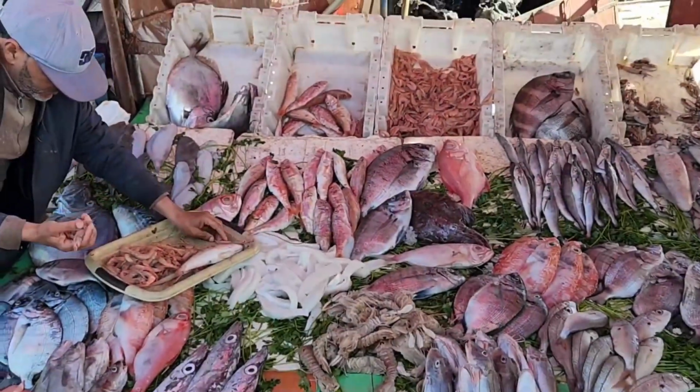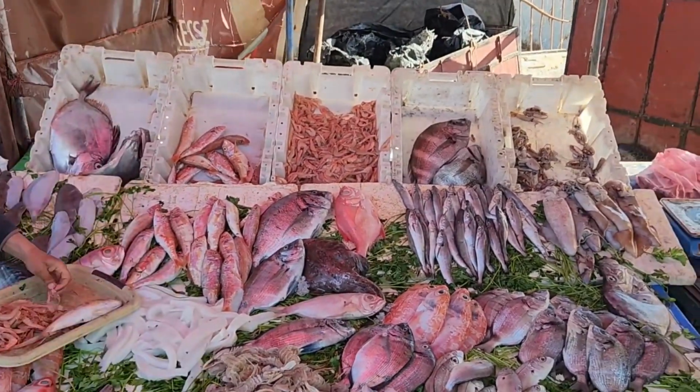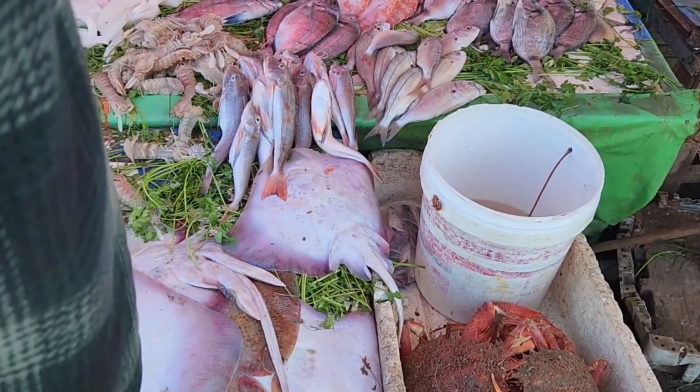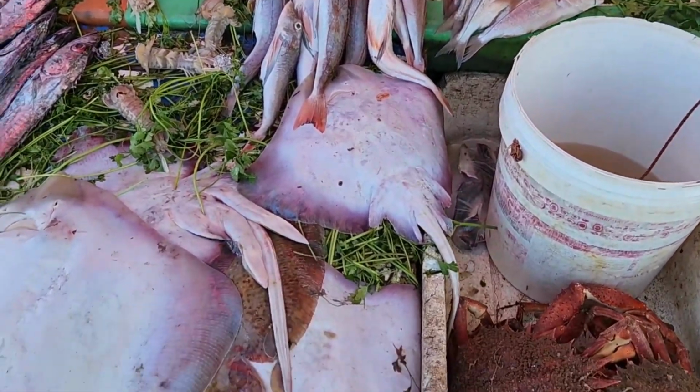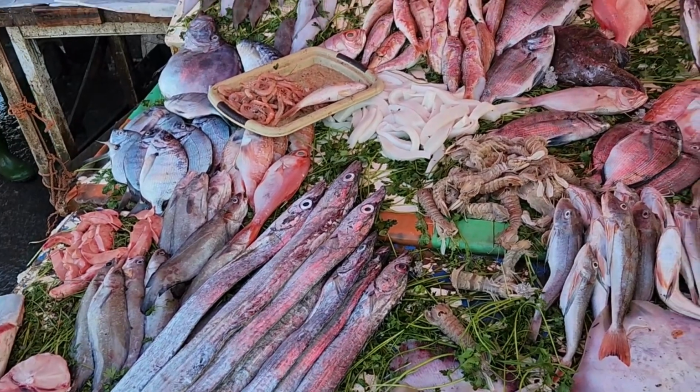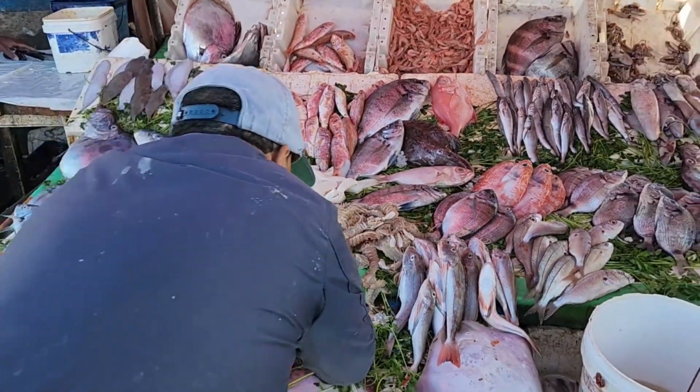Once we have our seafood, we will go back and pick the best locally produced wine to accompany our meal. From here, it is about a 15-minute walk to my place where I will prepare the seafood for you, and we'll set our table and enjoy our seafood and wine indoors or outdoors in my garden.